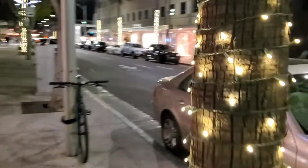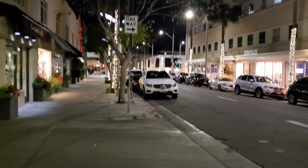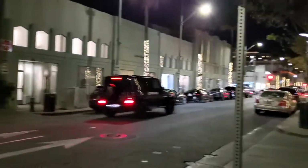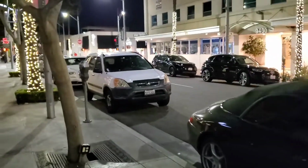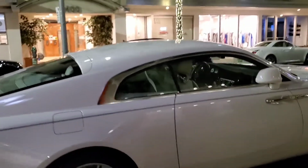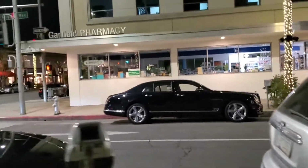See, Range Rover full size. And a Porsche Cayenne. So we're now 2 streets away from Rodeo, or we will be. New G63. Pre-facelift GLC. I think this is a Boxster, so it's the poor man's Porsche. Over here, got a Rolls-Royce Wraith. Wow. And over across the street is a Bentley Mulsanne, post-facelift.